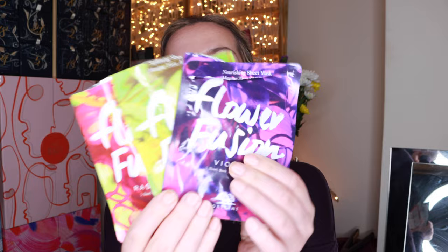Three masks from Origins Flower Fusion, Jasmine, Violet, and Raspberry. Again, sheet masks, and once again, didn't really notice much. They definitely moisturize, but other than that, honestly, I could live without them.